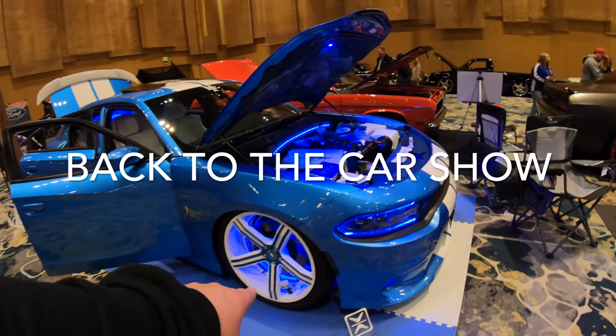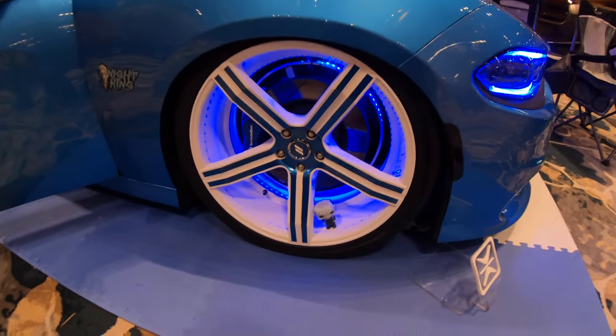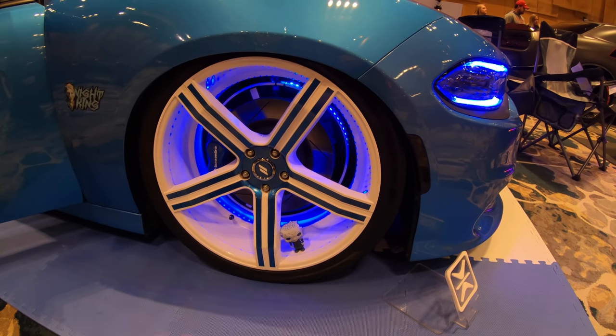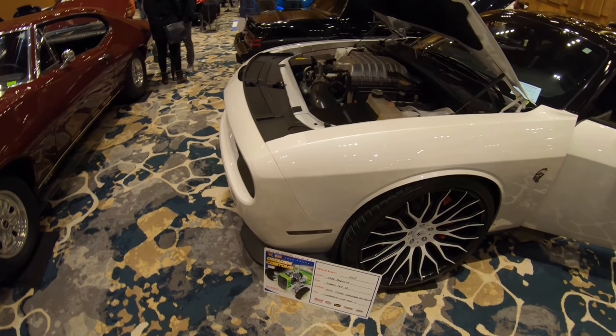That's the Night King Pop down there. We found a Funko Pop here at the car show. Right there, we got the Night King. We got a Dodge Challenger Hellcat.